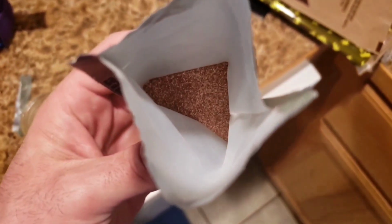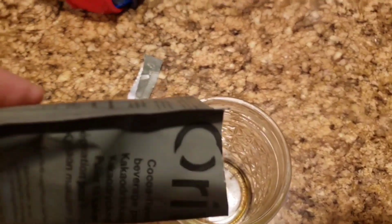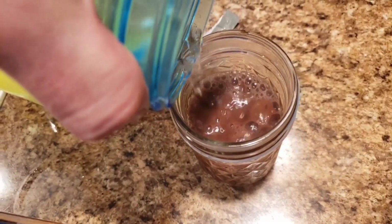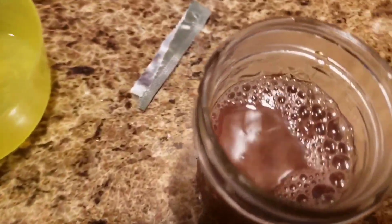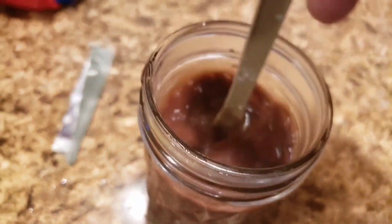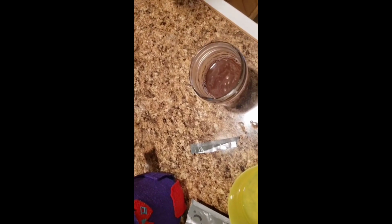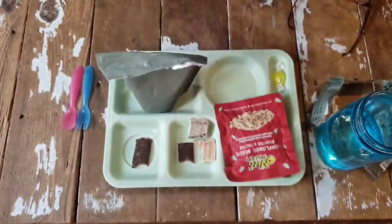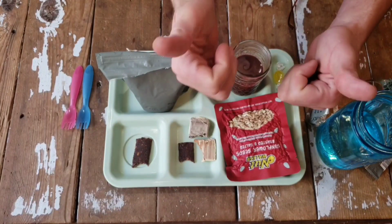Here we go. Add it into the cup. And we're also doing a fire tonight. I think that's 6 ounces of hot water going in there. There's the chime. There's the chime. So there's a little hot chocolate. Let's test it out. Delicious.